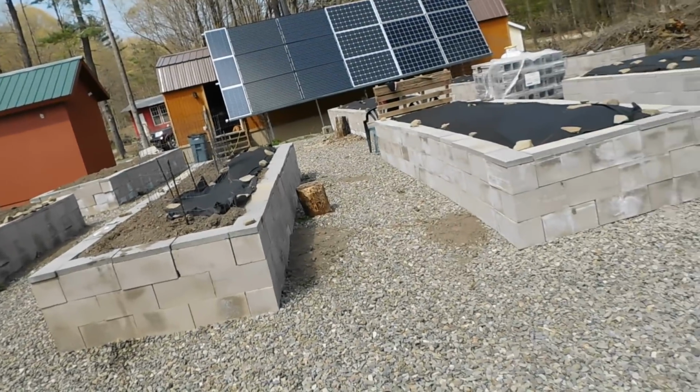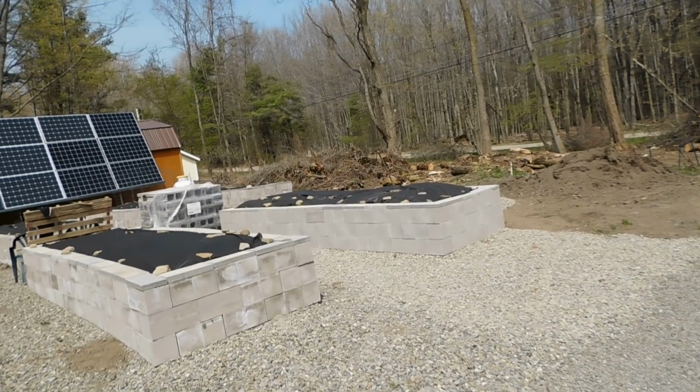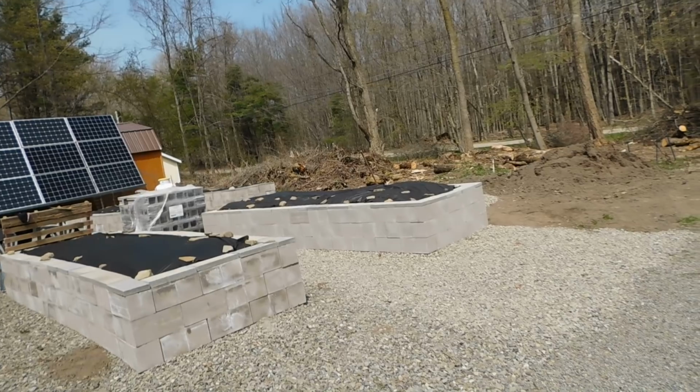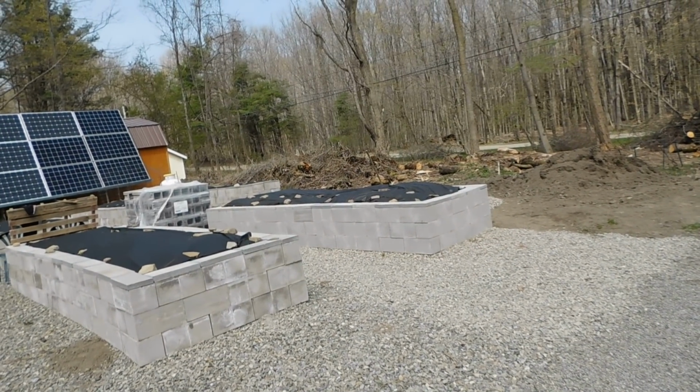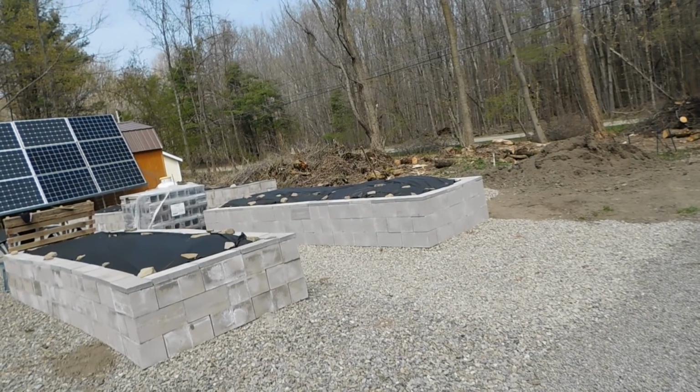But anyway, things are coming together here at the homestead, really coming together well. And it's just a beautiful day today. So I'm going to continue working and see what I can get accomplished, and we're going to go from there. But good day overall. I'm real happy about it. No complaints.